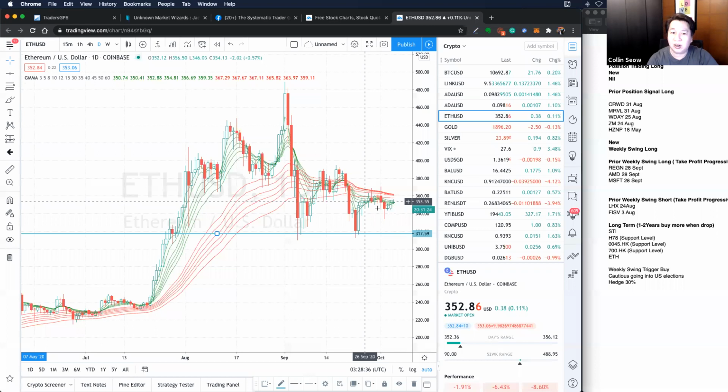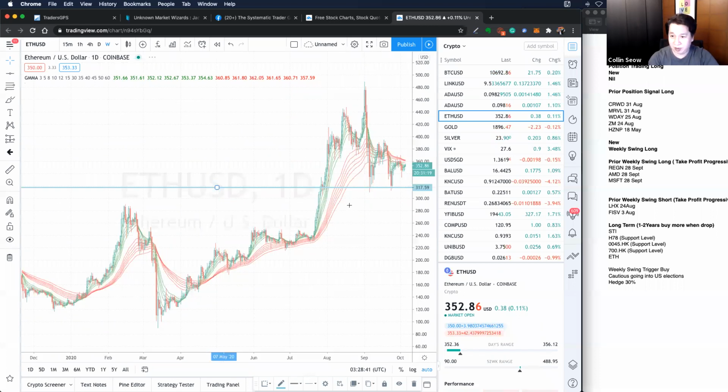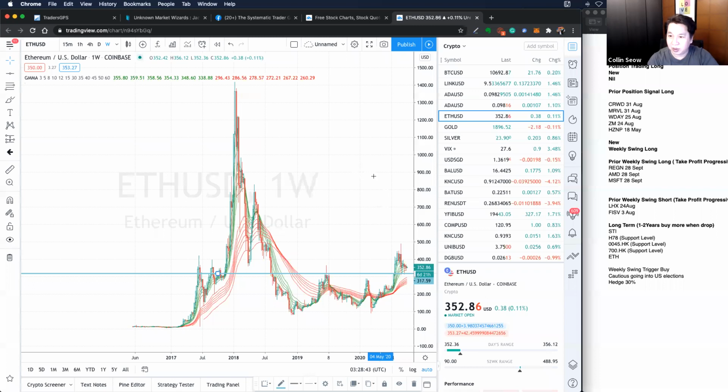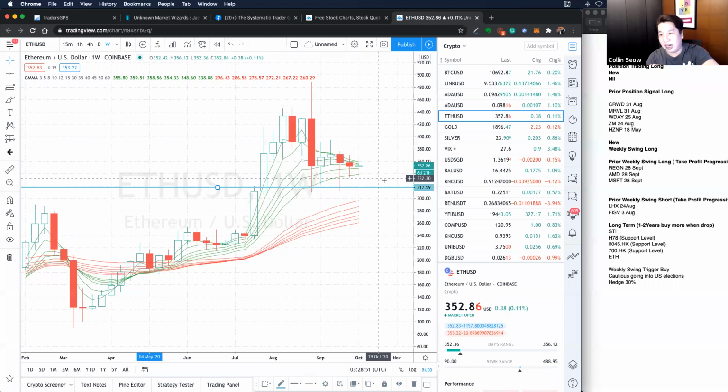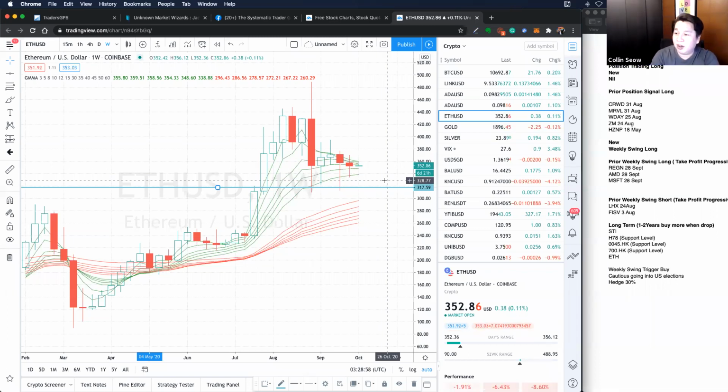We know that the long term on the weekly charts, the weekly chart is doing catch up. This red line will continue to catch up here. This green line will continue to catch up here. So eventually they meet, then it will find some kind of value, and then it bounces off. Now, I don't know when it bounces off. Okay, guys.